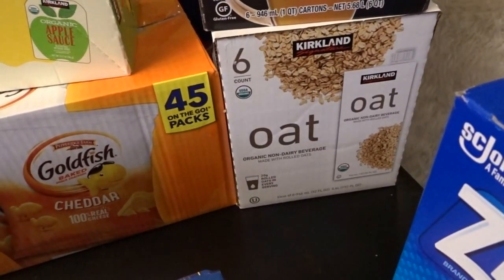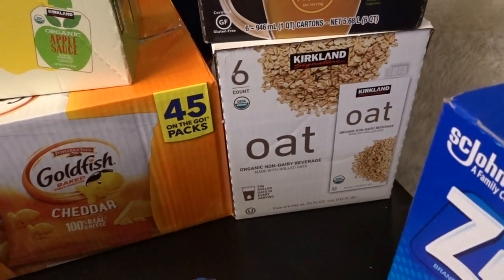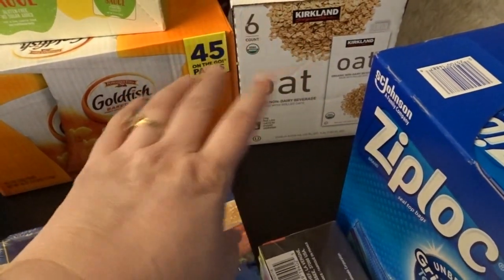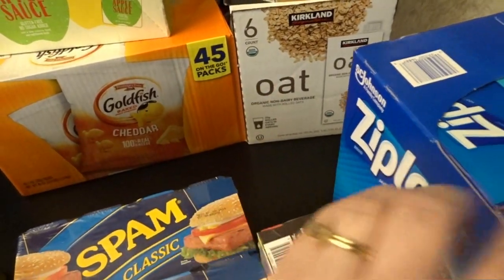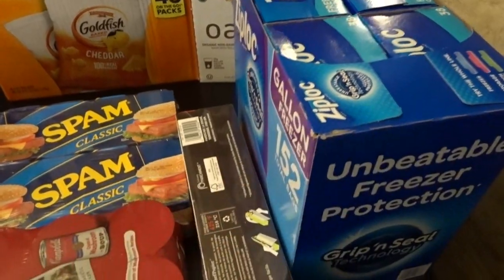My daughter requested that I grab some oat milk here, so we're going to split that case of oat milk. She said of the shelf-stable oat milks that she really preferred Kirkland, so that'll be nice to give a try. Got some more Ziploc bags.